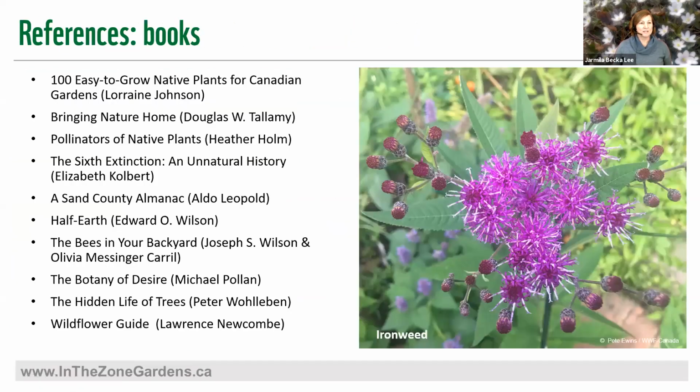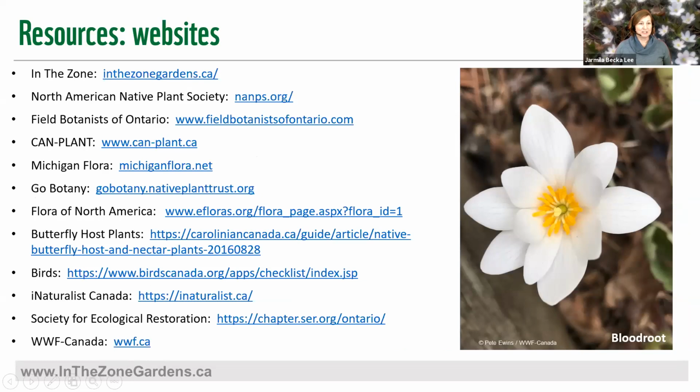Over the next 2 slides, we've gathered some of our favorite resources. This one is some of the books that we rely on and have enjoyed reading. This list is available on our website, and really the content there is for everybody right across the country. It's not just folks in the Carolinian zone. Next slide, please. Similarly for these websites, these are some of our favorite go-to sites that have really interesting and detailed information about species identification and growing conditions, anything that you really want to know about native plants.